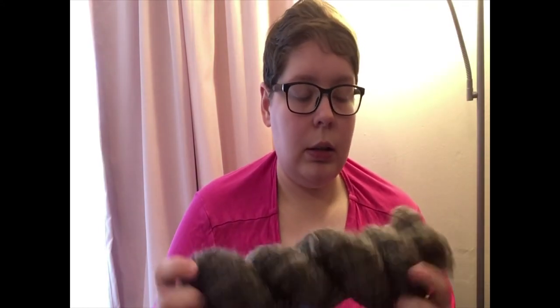Commercially processed, even if they say they're roving, they tend to be thicker and more aligned than the smaller mills. Like, this is from a fairly small-ish mill, so it's a lot more of a rustic prep. It still has little bits of VM that fall out as I spin, stuff like that. Not very much, just the normal amount. What was I saying? I kind of got off track. Right, okay. So it's a fluffier finished yarn.